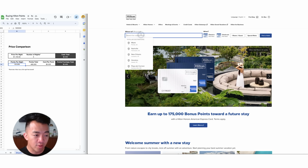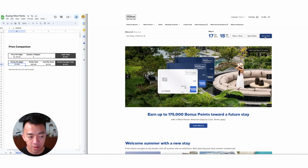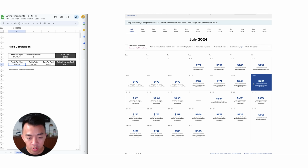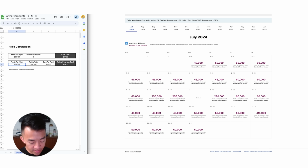If you just look at a standard redemption, like San Diego, for example, and I'm gonna pick a random date here in July. Again, my dates are flexible, hit Done, hit Find Hotel. Say I like this DoubleTree Hilton here and click on Select Dates. And so depending on the nights that you pick, it might be kind of expensive, it might be kind of cheap. And so for these cheaper nights here, this is around 162, 171, 249. Let's say it's, I don't know, $220 per night. And I switch this over to points and it's 46, 48, 60,000 points a night. Let's say it's 60,000 points per night.